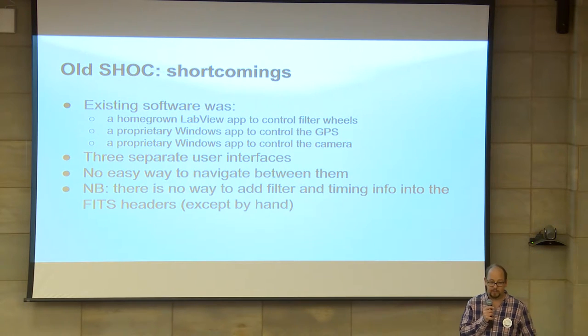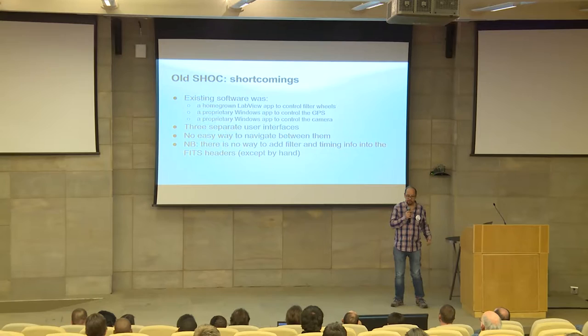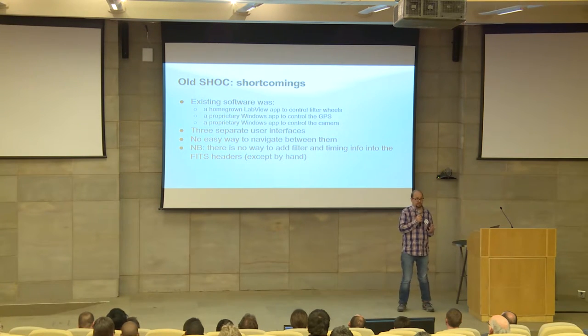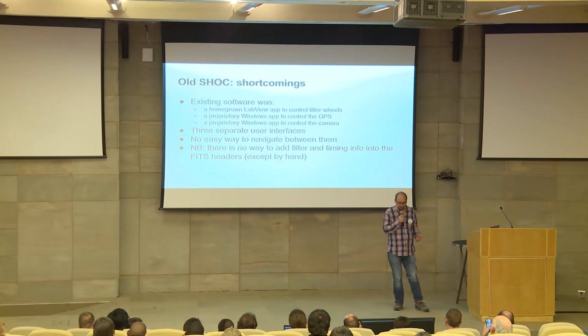When SHOC was first put together, there were a couple of shortcomings with the interface. In fact, the interface was three separate user interfaces, not even on the same screen. It made it quite difficult to use. There was a homegrown LabVIEW application, developed in-house, to control the filter wheels. The GPS manufacturer had an application, Windows only, to control the GPS, and likewise the camera had a Windows-only proprietary application to control the camera. The problem with three separate user interfaces is that if you wanted to do some work on the filter wheel, configure something there, then configure something on the camera, then make some timing changes, and go back to the camera, you had to move around from one to the other, and it was clunky, so that wasn't great.